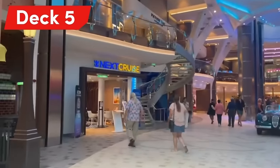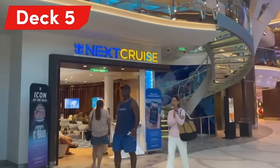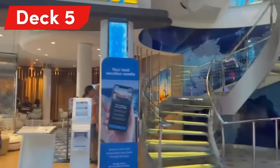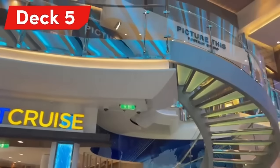Next cruise, if you book a cruise while you're on a cruise, they give you incentives to do that in the form of onboard credit for the cruise that you're booking. Those stairs go to the focus gallery, the photography.